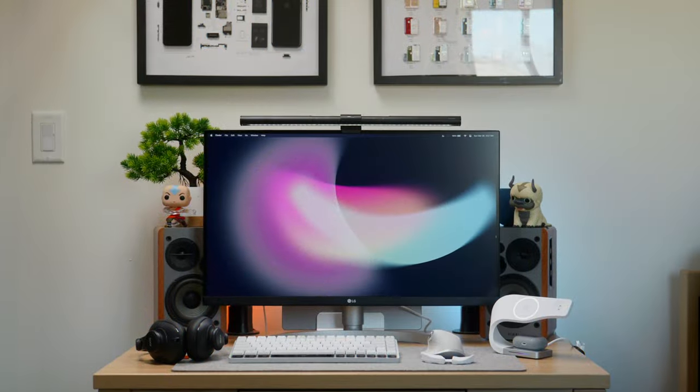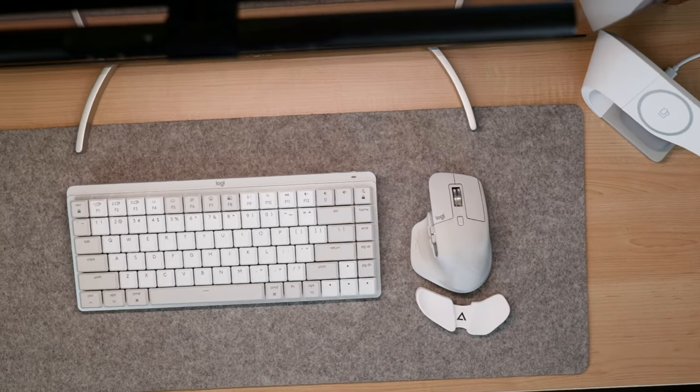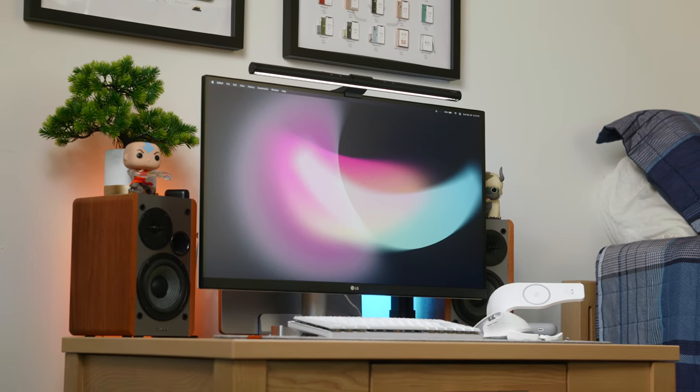So that's going to wrap up my current desk setup. I feel like things are finally starting to come together and I'm really liking how it's looking, its functionality, and its versatility for all my personal needs with school and also video editing.